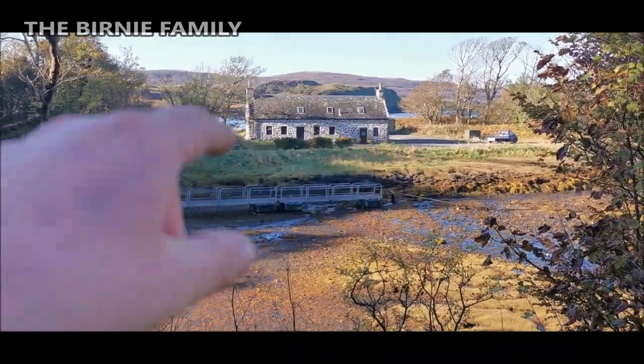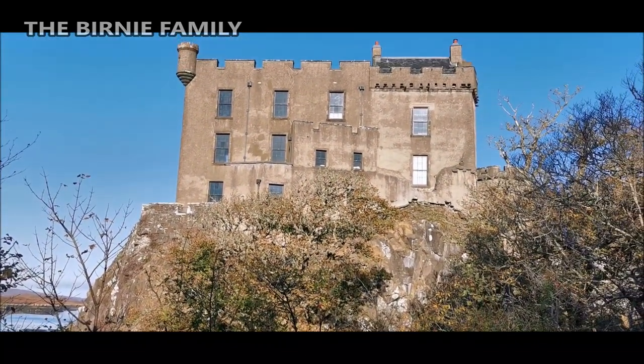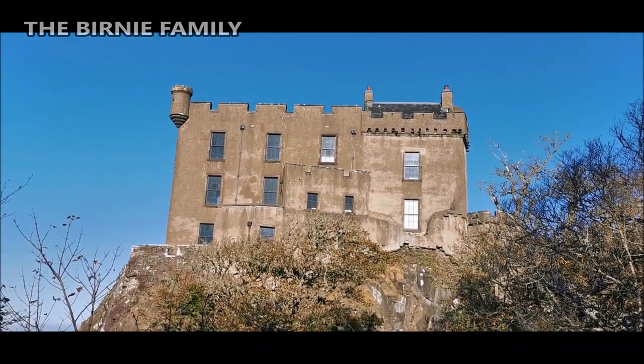Don't know if that cottage is inhabited or if it's just on the grounds, guys. I would think it's just on the grounds. Look at that coming up, guys.